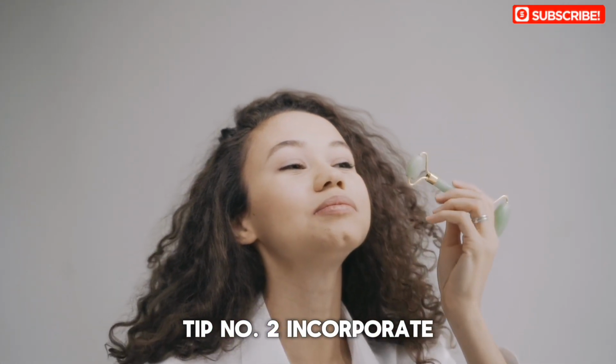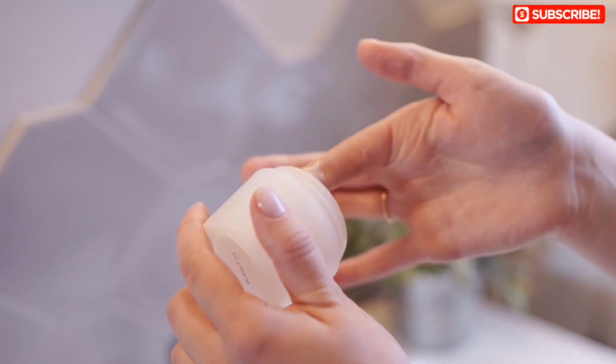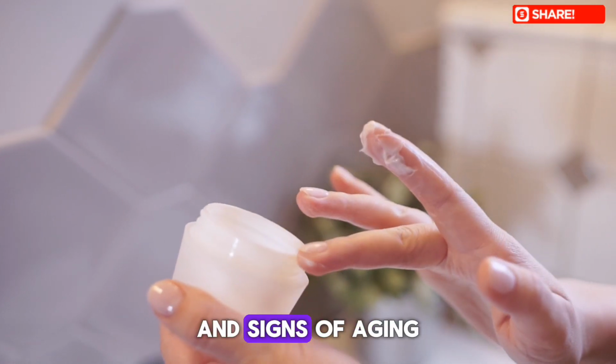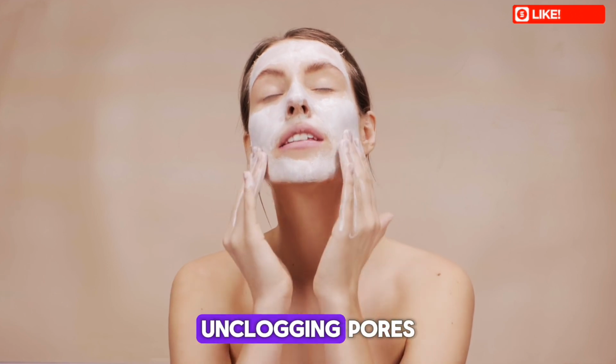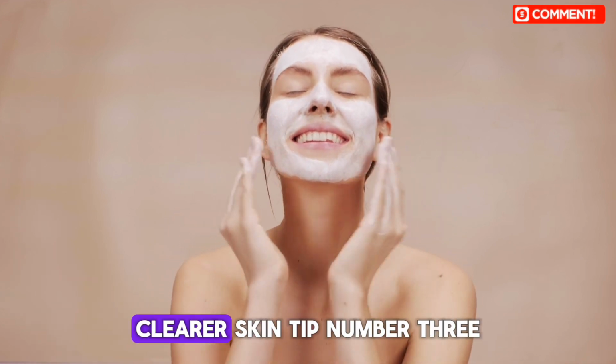Tip number 2. Incorporate a topical retinoid into your skincare routine. Retinoids, such as retinol, are powerhouse ingredients when it comes to combating blackheads and signs of aging. They work by increasing cell turnover, unclogging pores, and promoting collagen production for smoother, clearer skin.